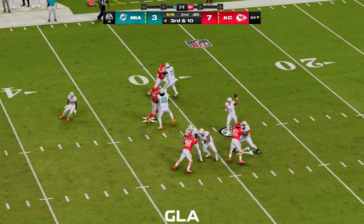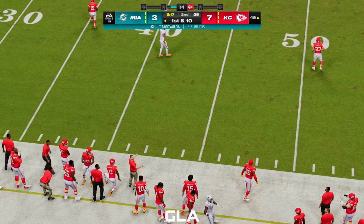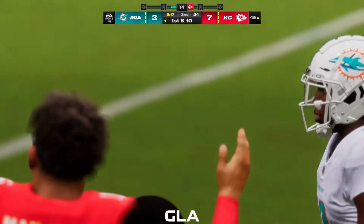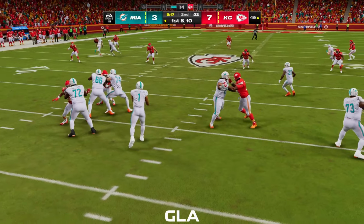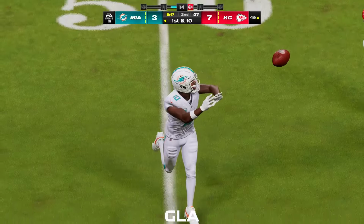Throwing now is Tagovailoa. He is going to find Hill here. And he'll take this to the other side of midfield before going out of bounds. He is putting on a show in this second quarter, racking up the receiving yards as he has a first down.